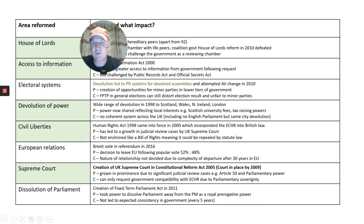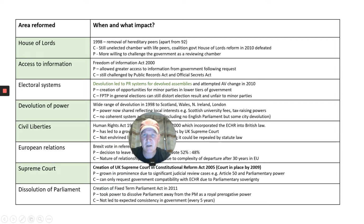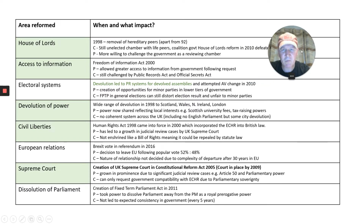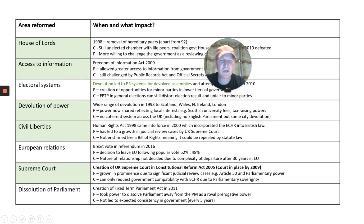If you look at the House of Lords reform, the devolution of power reform, the Supreme Court, these are all reforms that have impacted the institutions of the British government since 1997. And the dates are there. The Cs and the Ps are the basic things talking about what the positives are and what the concerns are that come out of it as well. The other areas you can see there are civil liberties and access to information. We're talking about how individuals have gained powers through constitutional change as well.